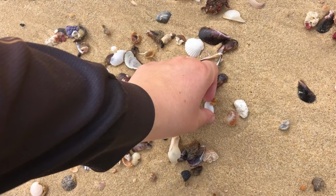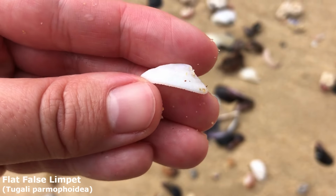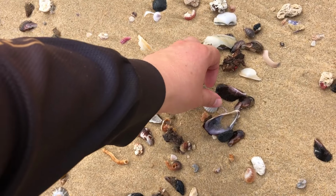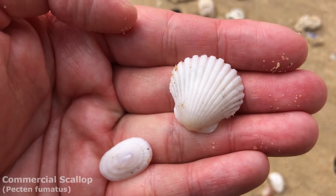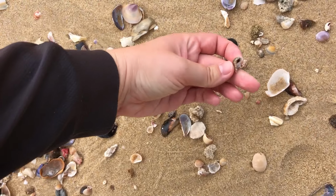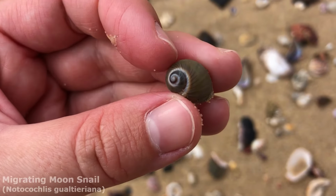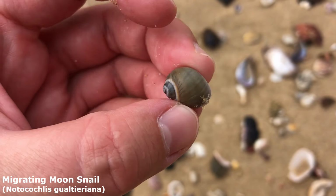Another limpet. I feel like I absolutely forget this limpet. I think it was a flat false limpet. It's not that flat. I'm pretty sure that's its name though. And another very nice commercial scallop. Oh, a U-Haul. It is whole. That's a nice surprise. I saw one of these out of the rock pools and it was broken. There's been a lot of near misses and what ifs today.